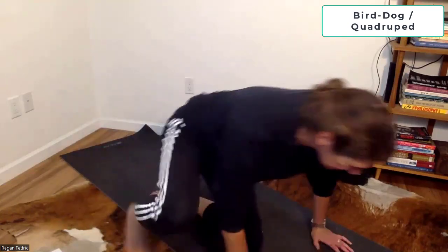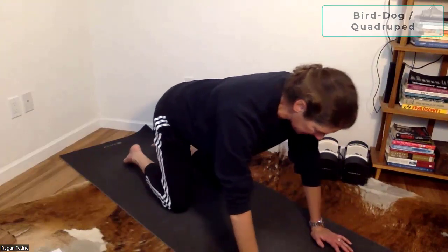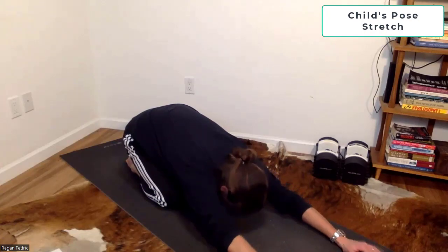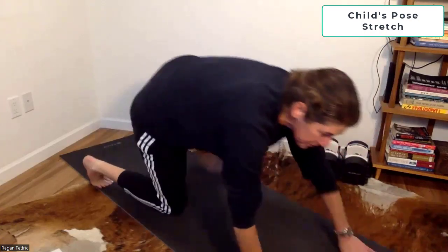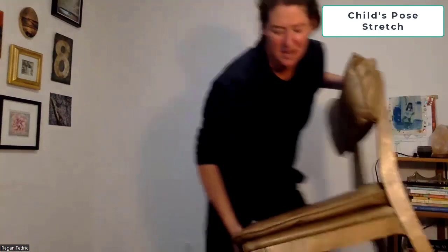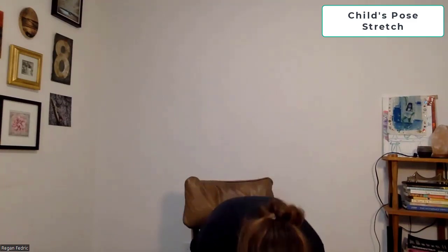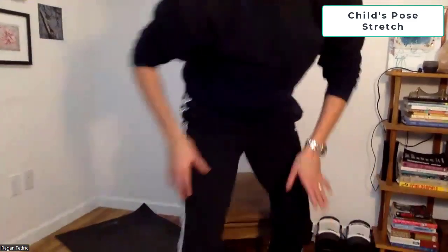Yeah, and when you finish that, just take a second if you can. Drop your hips back towards your heels, your feet, and reach forward with your hands. Great stretch, yoga child's pose. Usually feels good. Just hold that and breathe. Good job. I was going to say, modification: it's fine to do it standing. If you're seated, you can just fold in here, that works too. Good.